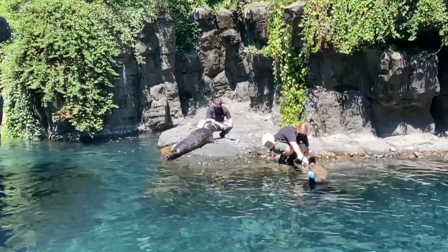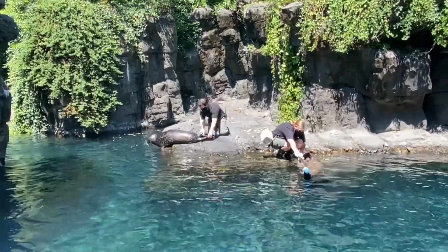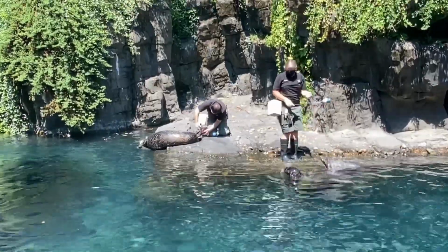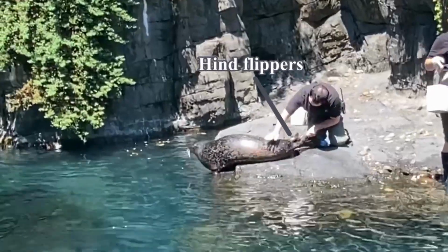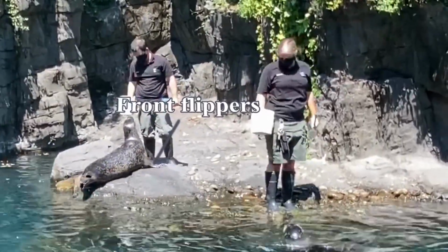Harbor seals live in temperate cold habitats along the northern coast of North America, Europe, and Asia. Harbor seals have 4 flippers. Their hind flippers move from side to side to allow them to be propelled forward, and their front flippers are used to help them steer.